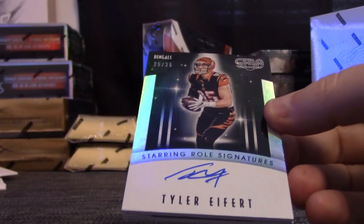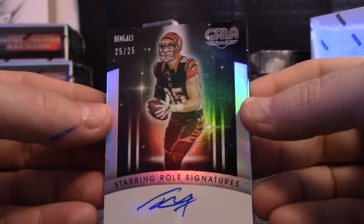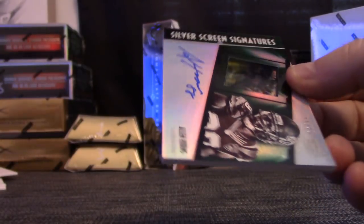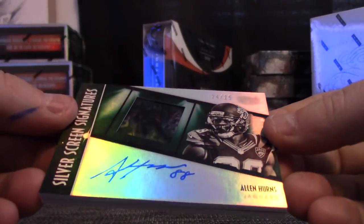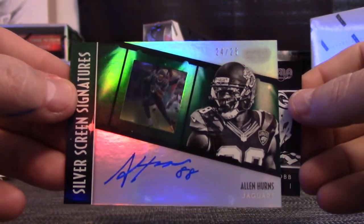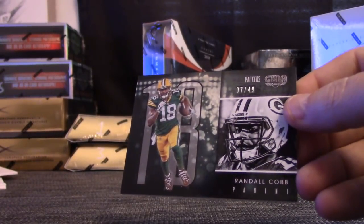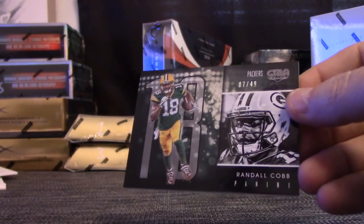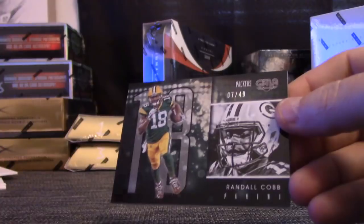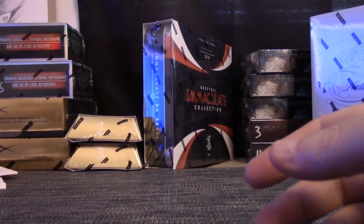And Tyler Eifert. The Bengals are on board. 25 of 25. Tyler Eifert and Allen Hurns, 24 of 25. Jags. We comboed the Jags. They got two cards in Gala. They were one of the teams that got the least amount of hits in '16, but they're hitting in this one? I don't see who has them. Oh, Brett has them. Brett has them. 7 of 49, Randall Cobb, Packers. Okay.